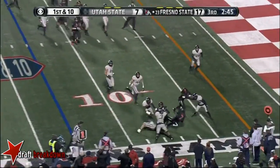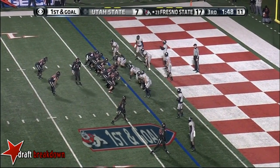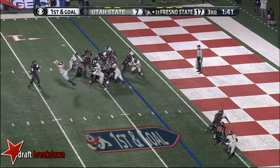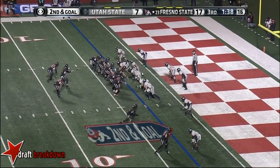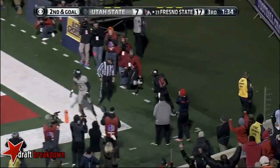Quick snap, they throw it to Peck. He nearly dropped the football. On the perimeter. 2 receivers for Carr. Fakes it to Waller, throws end zone looking for Burst, incomplete. Isaiah Burst is over 100 yards receiving on the night. 2nd down, Carr guns it, end zone, caught!